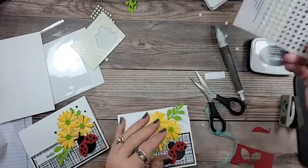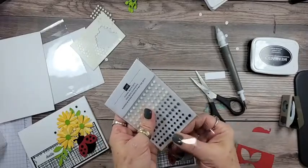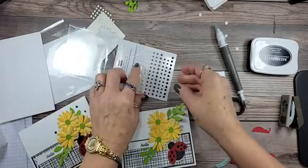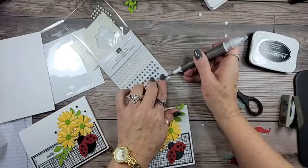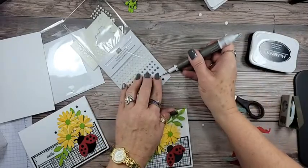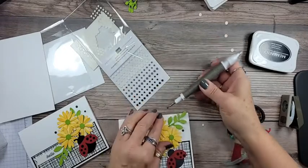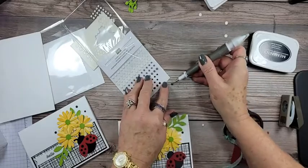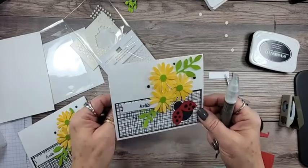Now these are the new classic matte dots. They've got more of a flat surface than our other ones, and they come in white and ivory or vanilla, gray, and black. So we're going to add a big one back here. Come on. Put one over here. Let's put another big one over here. Okay, so the card front is done.